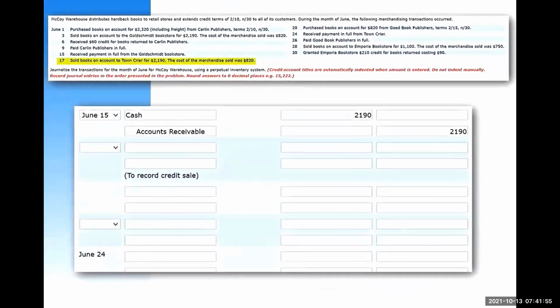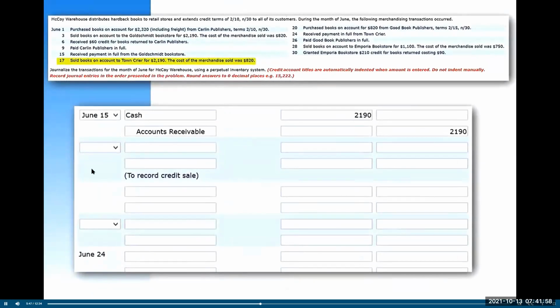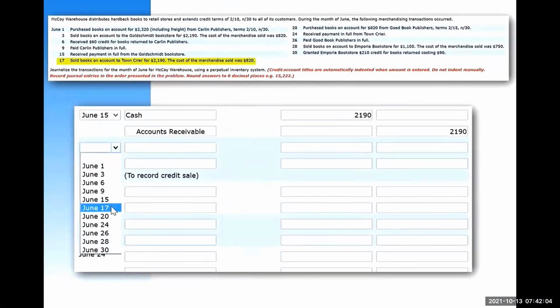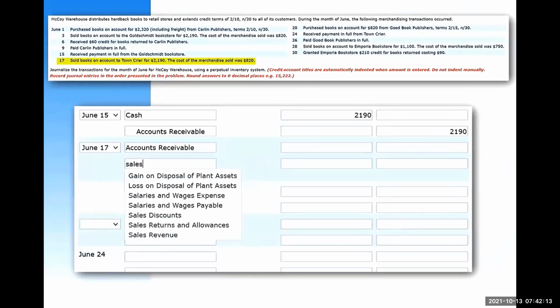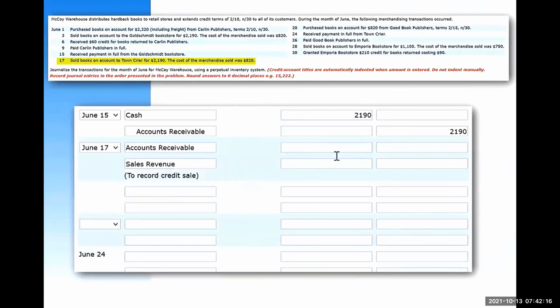Next, on June 17th, we sold books on account to Town Crier for $2,190. The cost of merchandise was $820, so we enter the date, June 17th. We debit accounts receivable. We credit sales revenue. The amount is $2,190. We also record a debit to cost of goods sold and a credit to inventory, and that was for $820.